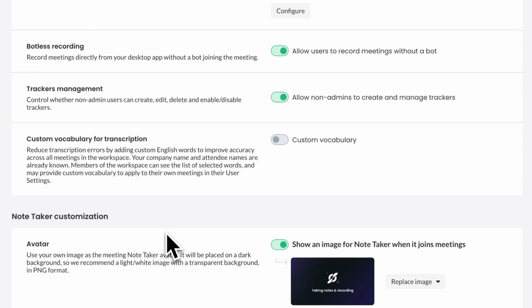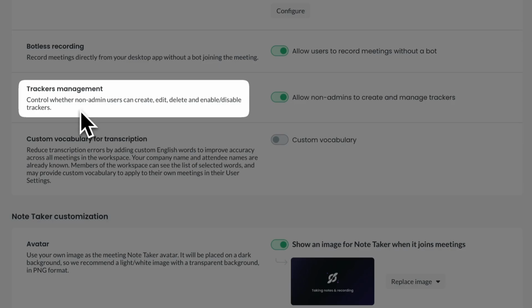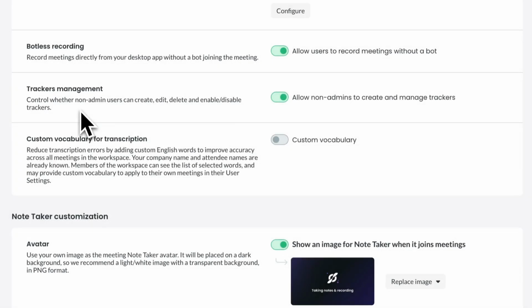Next, the Trackers Management section is where you control how your organization uses one of Fellow's most powerful analytics features. Trackers are a way to automatically detect and surface specific words, phrases, or concepts across all of your meetings. When you create a tracker, Fellow listens for those keywords during calls and flags every instance they appear, giving you a macro-level view of patterns and themes emerging across your organization's conversations. This is especially useful for large or distributed teams that run dozens or even hundreds of meetings each week.